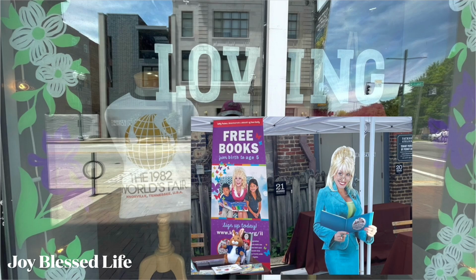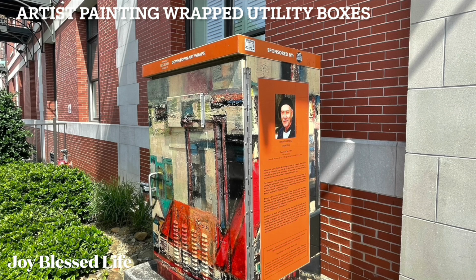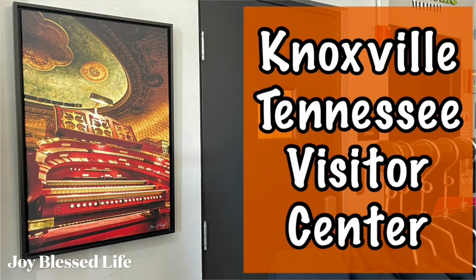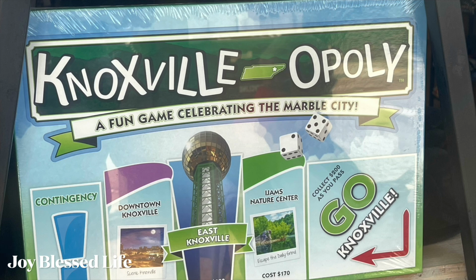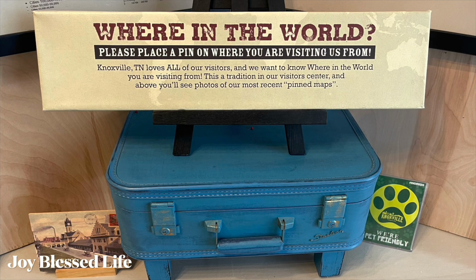There are plenty of brochures in the visitor center on things to do, maps to make sure you have an efficient day. This is actually one of the artists that they took some of his paintings and put them on the utility boxes around the city so that you didn't have to see these ugly utility boxes. They've actually painted them with original artistry, gloss coated them for protection. There's how many people have put a pin in the map. They're saying where they're from.